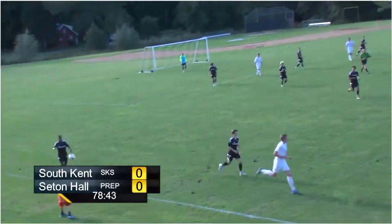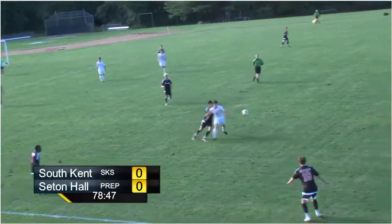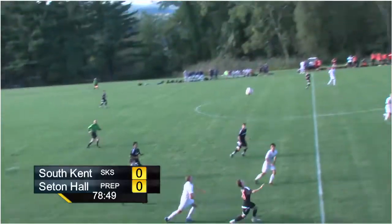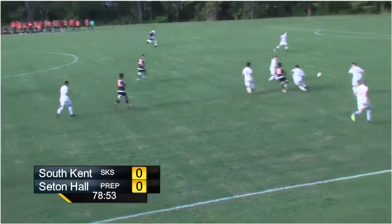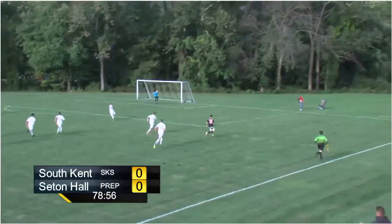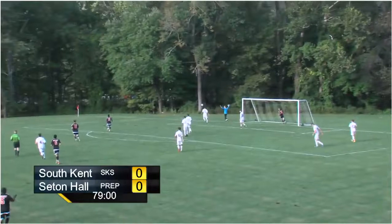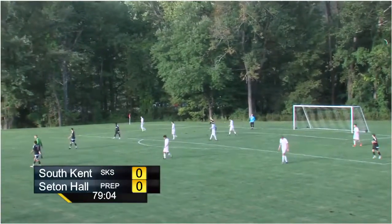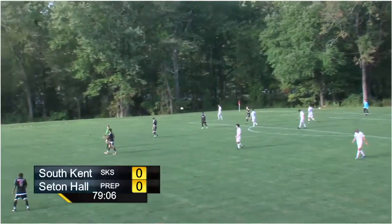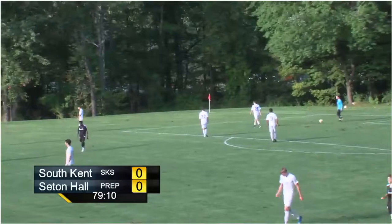Throw in for South Kent. Hassel throws in. Quinteros finds Mulvihill. Chipped ahead. Sean heads it forward for Ajeti. Good run by Mulvihill. Ajeti plays Mulvihill. Sean plays it in. Oh, Sean trying to play the back post run of Steele and Sock, and it just goes off his foot and out of play for a goal kick.